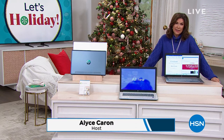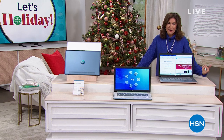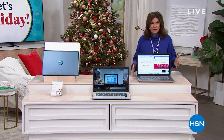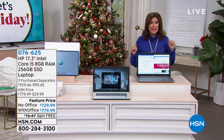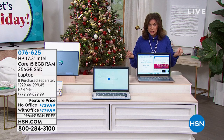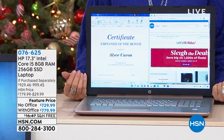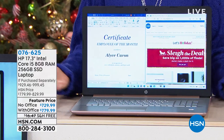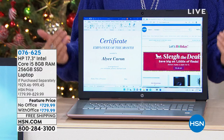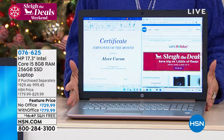But first, we are going to get your home office updated because what I have from HP is so special. It has been one of the hardest things for us to get, not just laptops, because you may have heard about the chip shortage. There's always a chip. That's what powers every single computer. To get a 17-inch has been our biggest challenge. So what we have right now is from HP, the 17.3-inch.